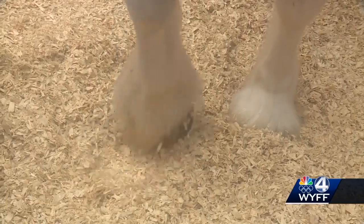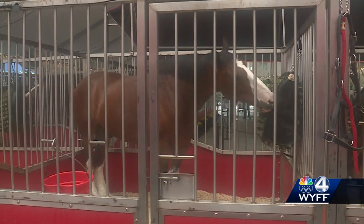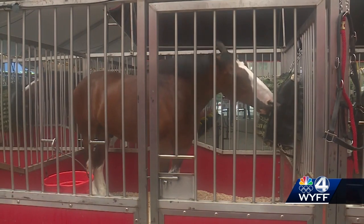Those horses standing tall, well above their handlers. So we actually have some really tall horses, and I know everyone thinks these guys are already tall, but we have some really tall horses. We actually have one horse out here that stands at 19.1 hands, and he weighs over 2,000 pounds.